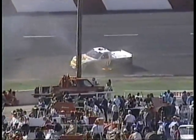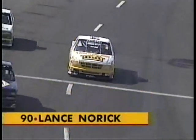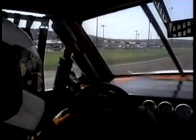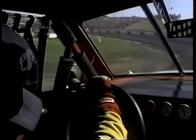That's Lance Norrick, who has problems there in turn number 4, and caution is on the speedway, although he does get his truck refired and pulls away. But Lance Norrick spins at lap number 88, and caution is on the racetrack for the 4th time here this afternoon. Comes out with 12 laps before that lap 100 mark, and this is where those guys just need to take care of everything, show some patience with these tires being as worn out as they are, and just get to that 100 lap mark where they can all get 4 fresh tires.